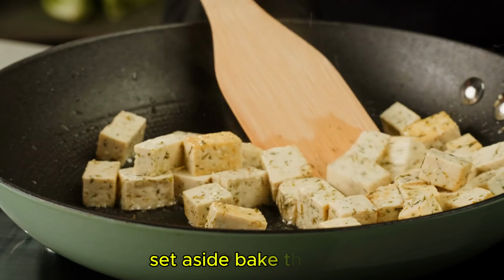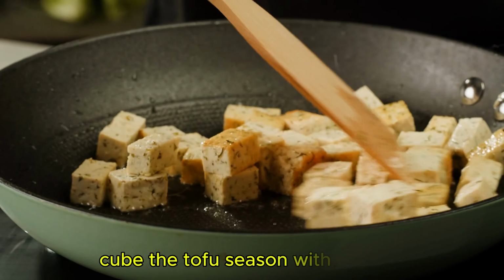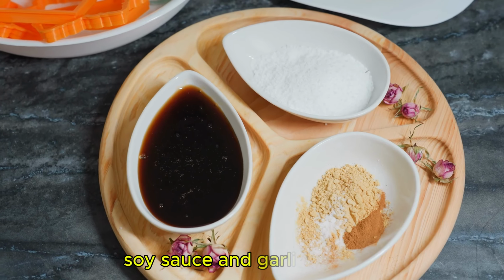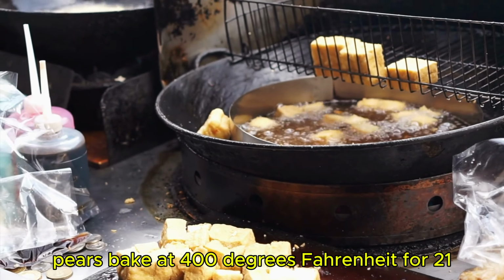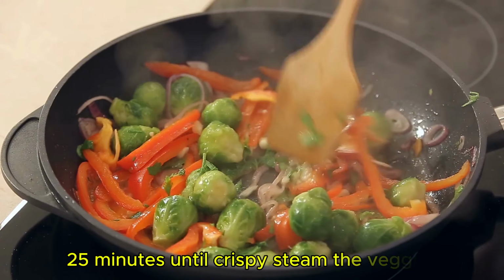Set aside. Bake the tofu. Cube the tofu. Season with olive oil, soy sauce, and garlic powder. Bake at 400 degrees Fahrenheit for 21–25 minutes until crispy. Steam the veggies.